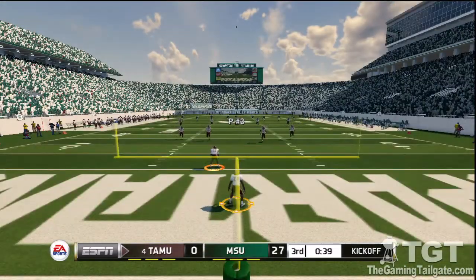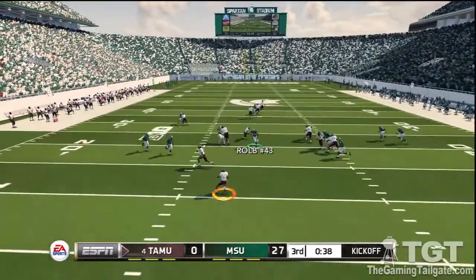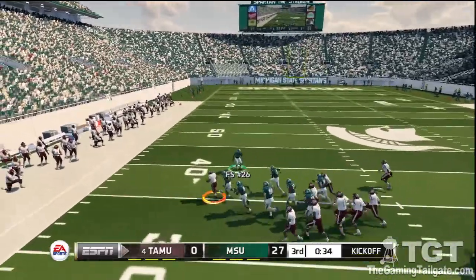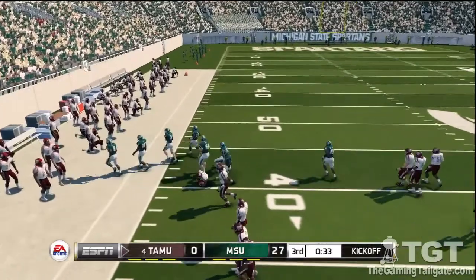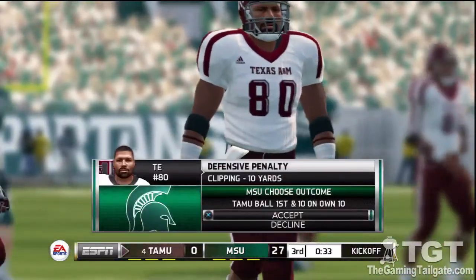Excellent kick. He's to the 10. Across the 30. He's tackled at the 38. Not sure what the flag is about here. Let's go down to the field and find out.